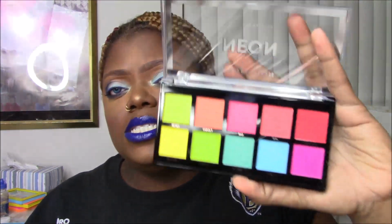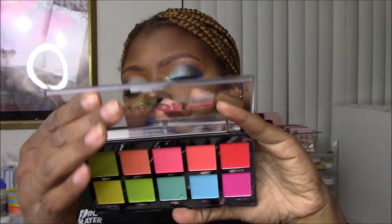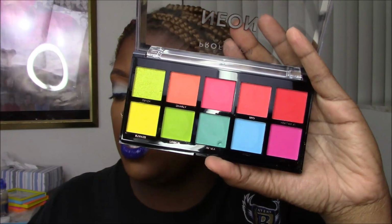Now, this is the neon one. I have the Spectrum as well, which was just like straight rainbow. And that one was decent. These are decent. These are much better than the neon, these individual ones that they wanted to come out with. So for example, in this one you have a yellow called Sunnies. Sunnies is so much better. It's a little chalky, but in terms of pigment, it is there compared to any of the yellows in the yellow neon one.